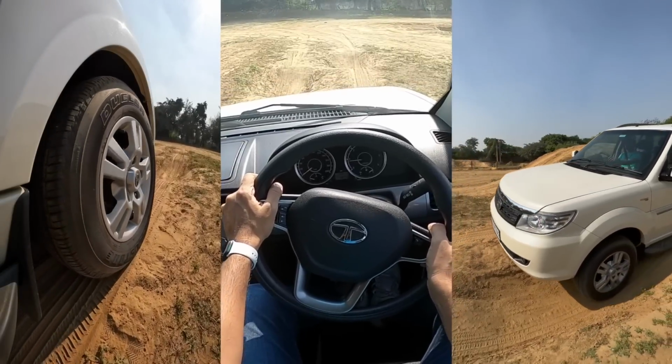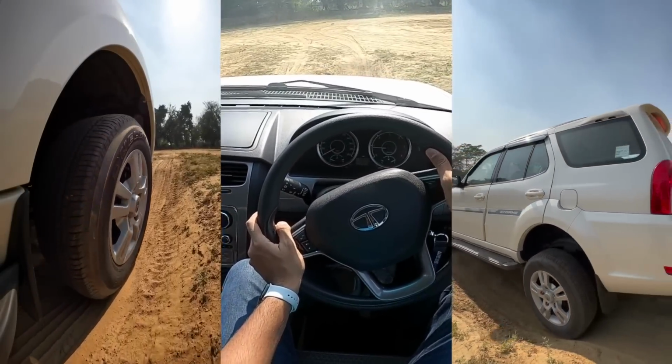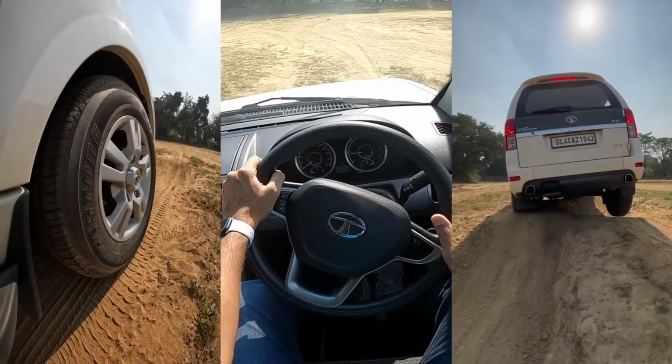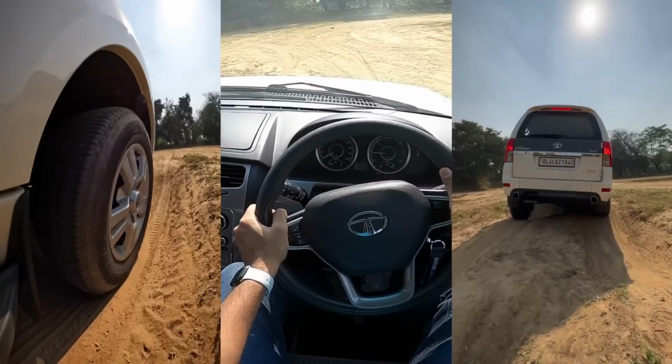The kind of flex from the chassis is not something I expected from the Safari actually, the original Safari, the real Safari, the Safari Storm. But yeah, it's making that flex sound, in fact from the door pads as well, so you can call them sort of rattles or off-road rattles.